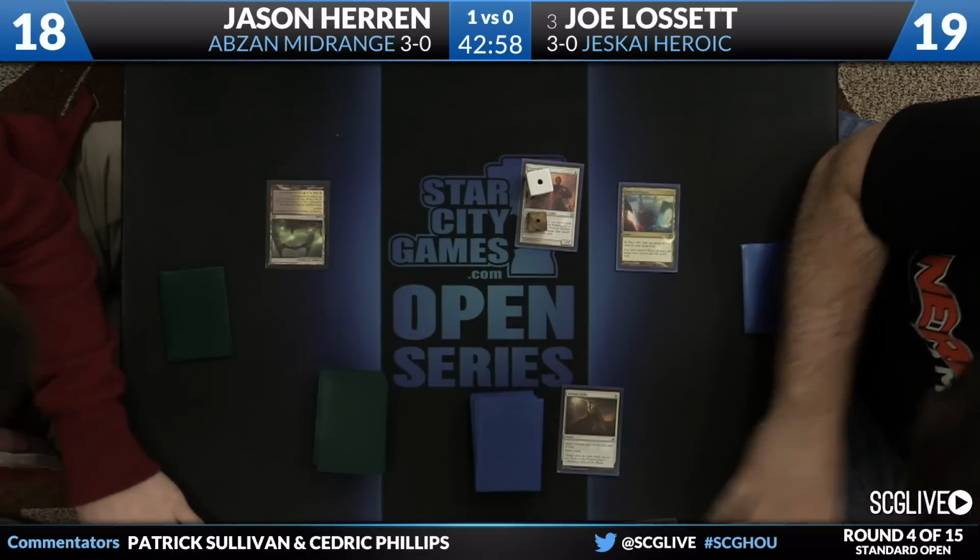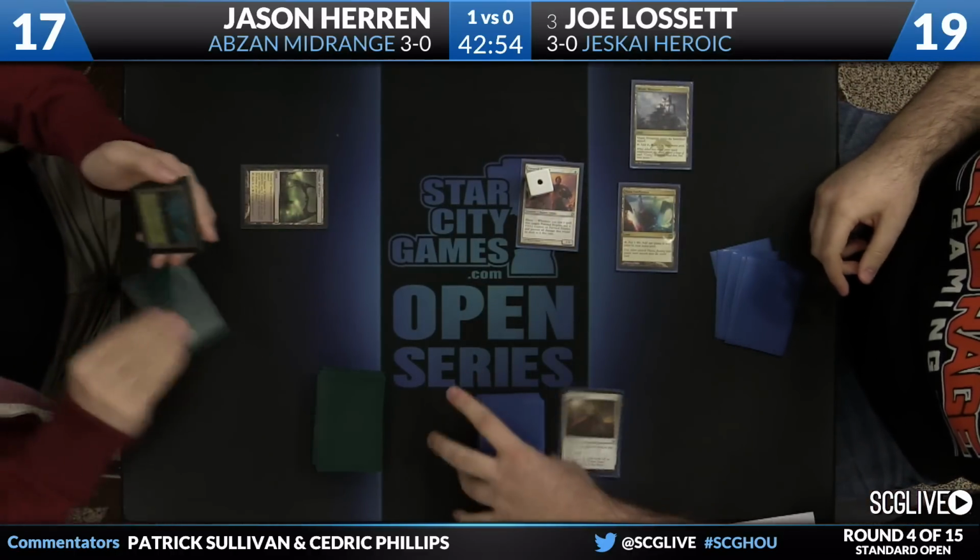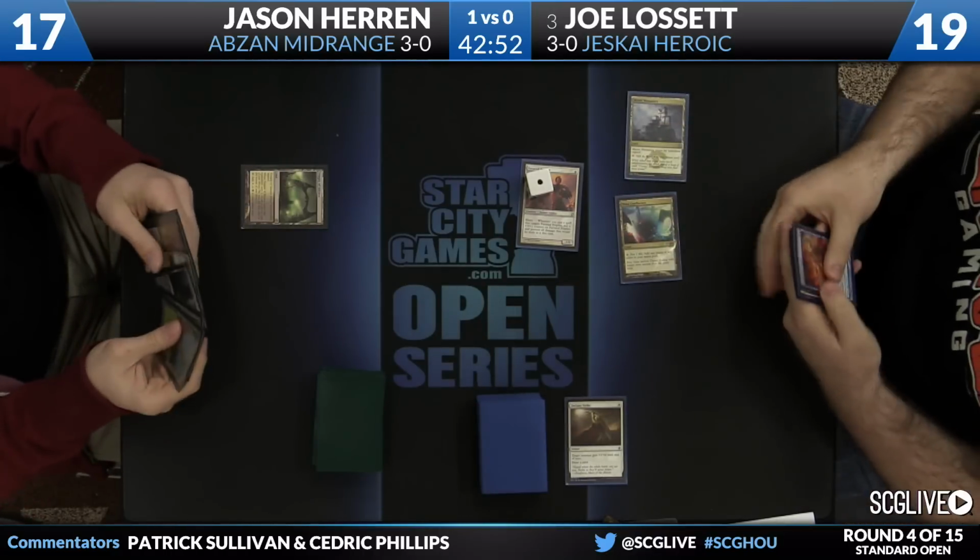That opening is very, very potent against mid-range green strategies. Joe is going to come across here for a little bit of damage. Does he have another land is the question. He does, in Mystic Monastery. Favored Hoplite is a 2/3 as he passes the turn back over to Herren.